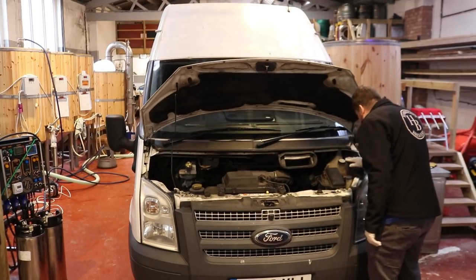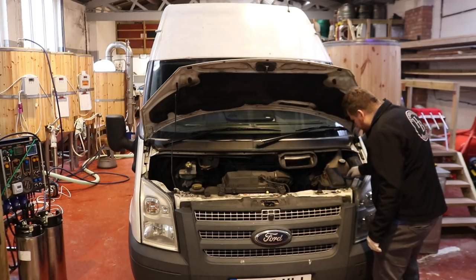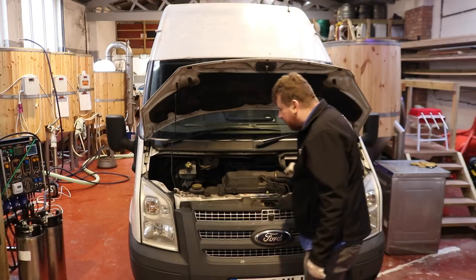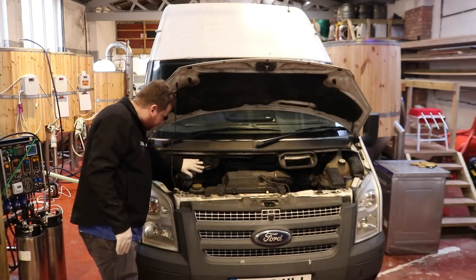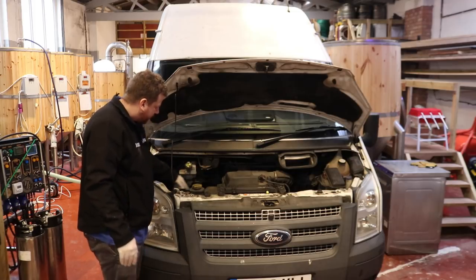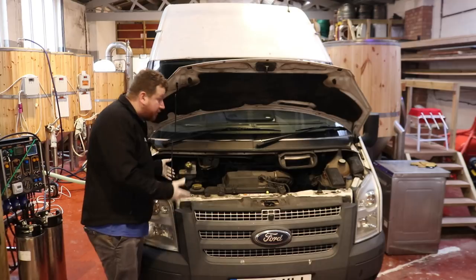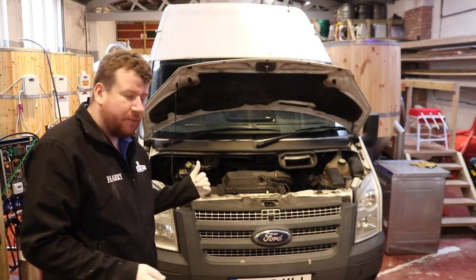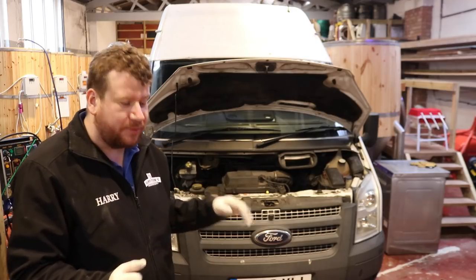So that's the coolant, windscreen wiper, oil, we'll check that as well while we're here. Power steering fluid, brake fluid, oil refill. And of course no battery, because in these Transits, yeah, they put the battery behind the driver's seat and it is really, really hard to get to.